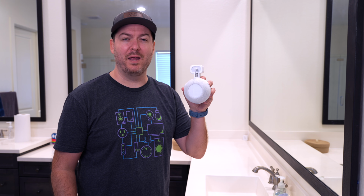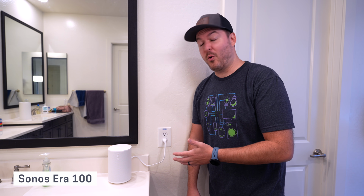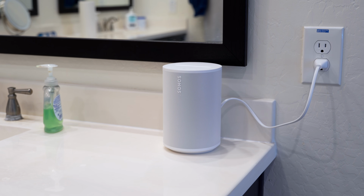You know where the best place to have a speaker in your house is? Your bathroom. Sing along in the shower or blast away while you're getting ready. And I used to use a HomePod Mini in here until one day, it just died. So I bought this Sonos Era 100 and wow, this thing is so much better than the HomePod Mini. It's way louder, sounds amazing, and works with both iOS and Android.